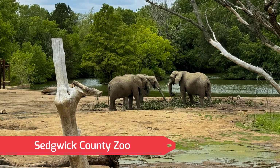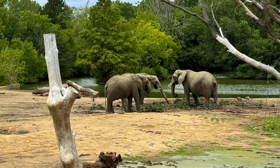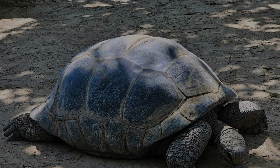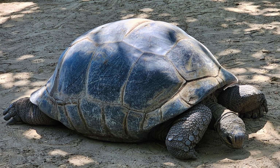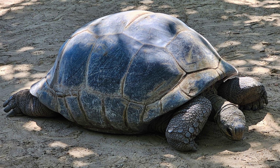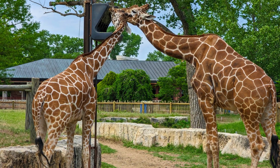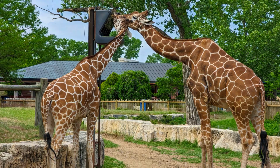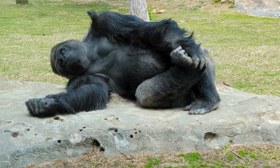Number 7. Sedgwick County Zoo. The Sedgwick County Zoo in Wichita stands out as not only Kansas's most visited outdoor attraction, but also one of the premier zoos in the United States. With its immersive habitats, diverse animal collection, and innovative educational programs, it offers an unforgettable experience for visitors of all ages. Sedgwick County Zoo offers an unparalleled wildlife experience, housing over 3,000 animals across nearly 400 species on 115 developed acres.